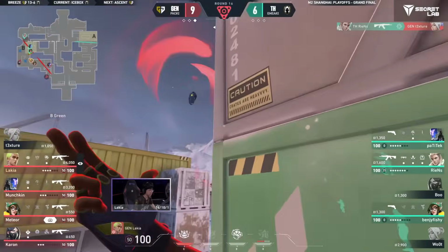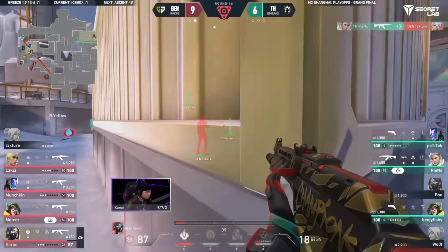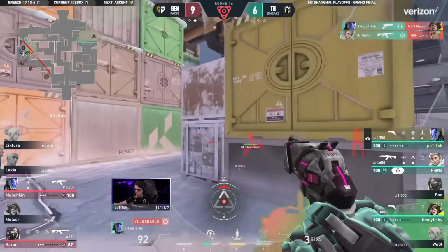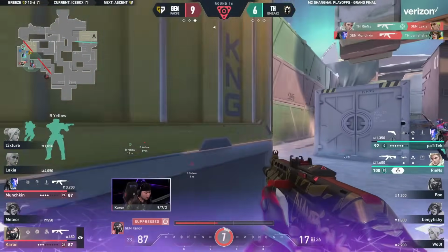I just praised Gen.G for their post plants and being able to play out more passive setups when needed. It kind of looks like they're going to do that now, but suddenly they start getting picked off one by one. And before you know it, Gen.G are in a 2v2 and are actually at a disadvantage because Heretics are already pushed up yellow.